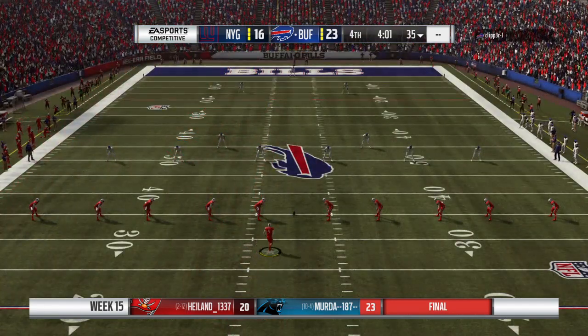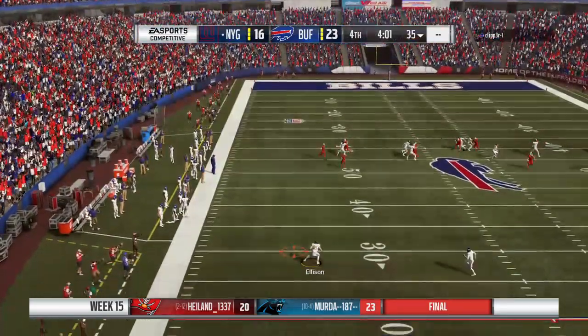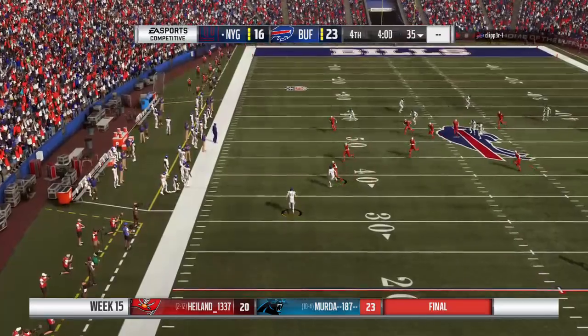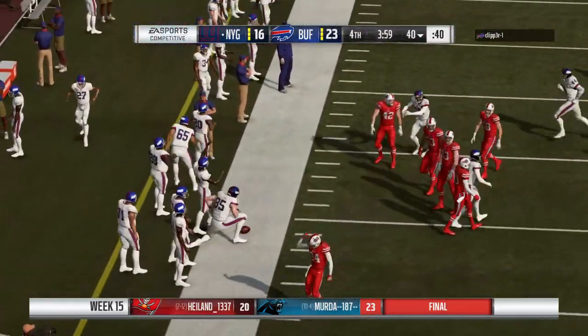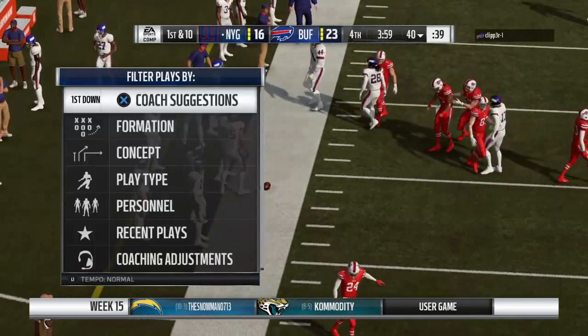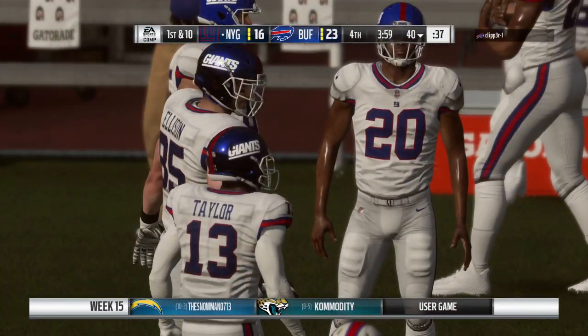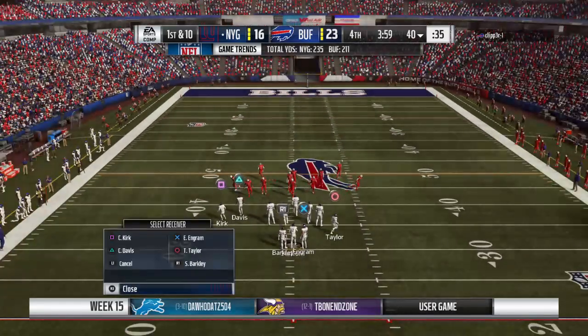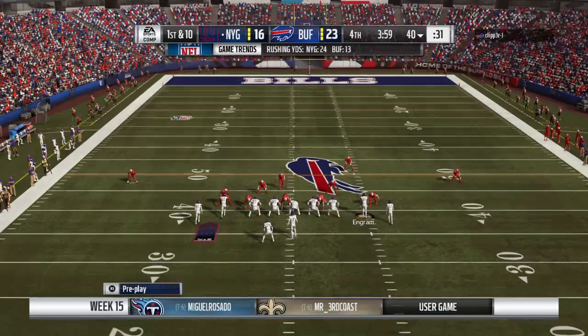Here's Hauschka now to kick it away. This will be taken very short. And solid field position here to start as they get it out to the 40-yard line. And when you're facing a deficit on the scoreboard, you're just looking for something to get you right back into the game, and that's the spark that they were looking for. They got it with that big return.